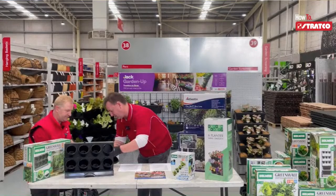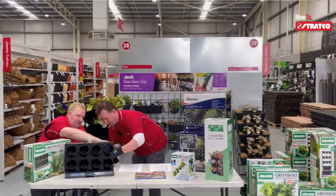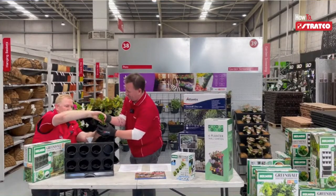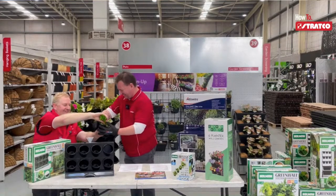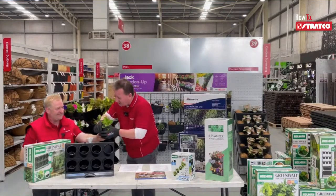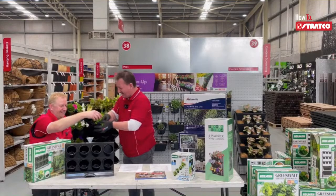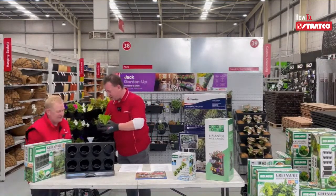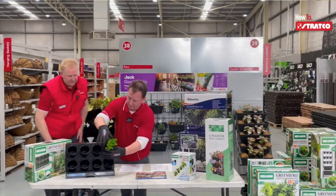Excellent. If we just hold those leaves back, we'll grab some potting mix to show people what we're doing. A little bit of potting mix around it. Nothing wrong with getting dirty in the garden. This is what it's about. A little bit more, maybe. Never goes astray. Beautiful, perfect. Look at that, just like I bought one. Excellent. And then that should slip just into that.